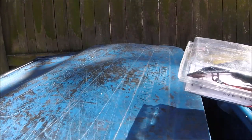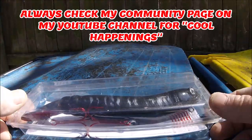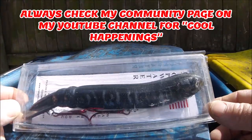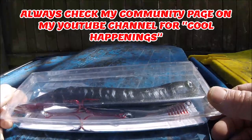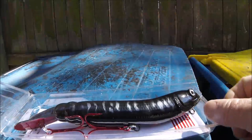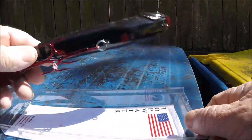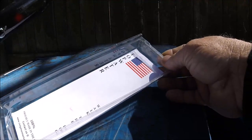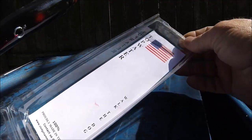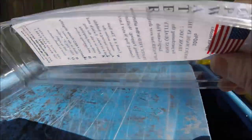Alrighty, check it out. There is the lure that I posted on my community page. I also called it the turd. I posted this on my community page. I referred to it as the turd lure, but it's actually a walk the dog by Sledgehammer Lure Company called the Frantic Fred.